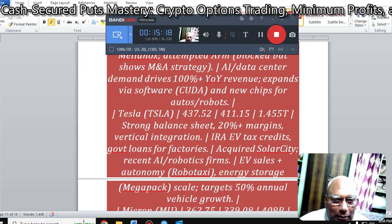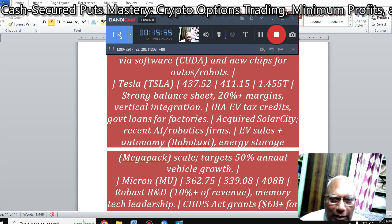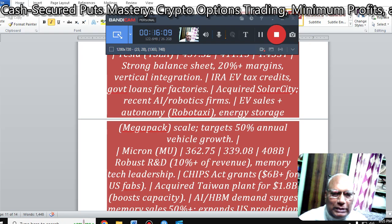Another, Tesla. Market price is $437.52, target $411.15, market cap $1.455 trillion. Strong balance sheet, 20% plus margin, vertical integration, IRA EV tax credits, government loans for factories. Acquired SolarCity and recent AI and robotics firms. Growth from EV sales, autonomy, robotaxi, energy storage and Megapack, scaling with targets of 50% annual vehicle growth.